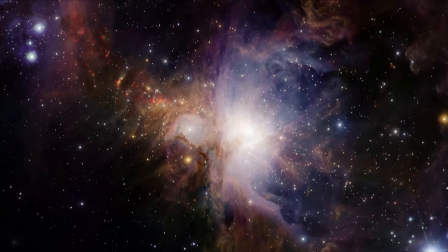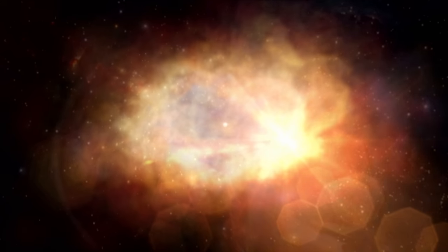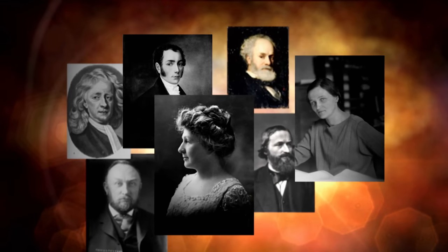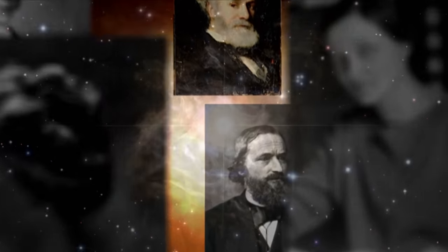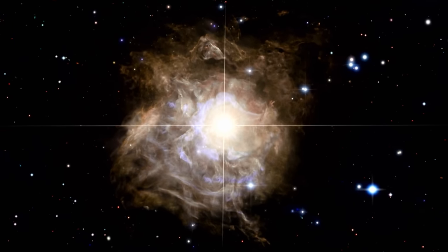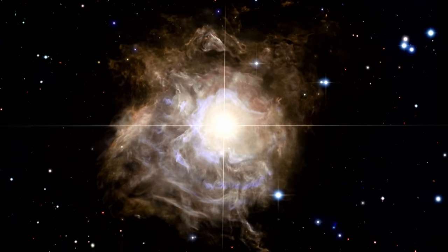This is the great secret that the spectroscope has revealed, a secret unraveled over a century and a half by a succession of remarkable men and women. Thanks to them, we now know what stars are made of. But in a very real sense, we've also learned that we are made of stars.